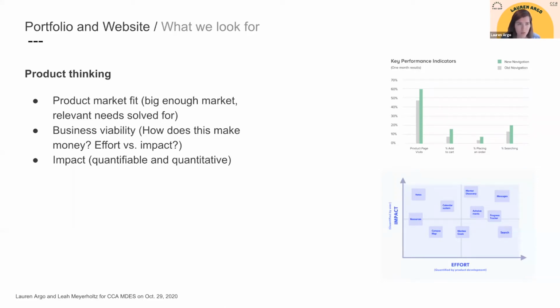So one is product market fit. One part of that is, is there a big enough market? Are you designing for a really super niche user and a super niche use case? So, making sure that it feels like there's a big enough market for this, or explaining the market. And then there are relevant needs that are solved for. Again, making sure that the need feels viable, and that a lot of people would need this.